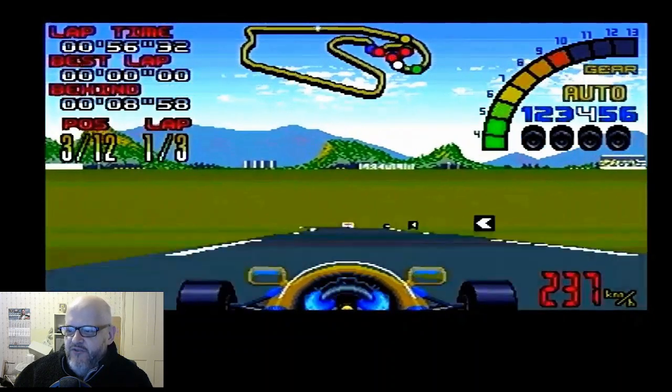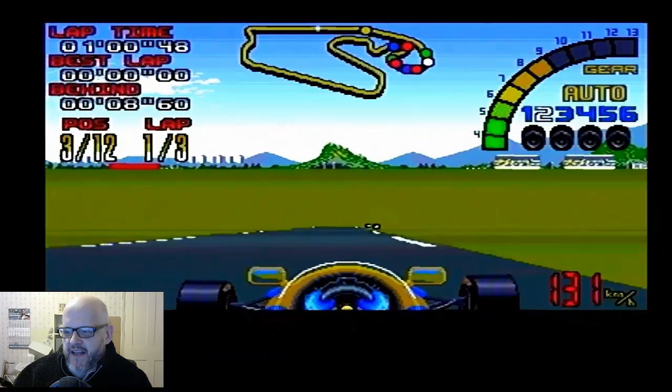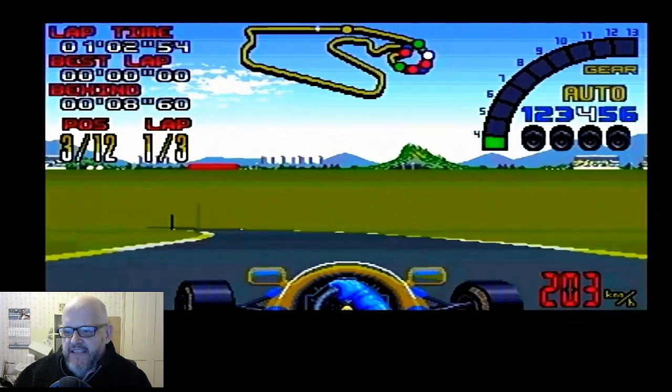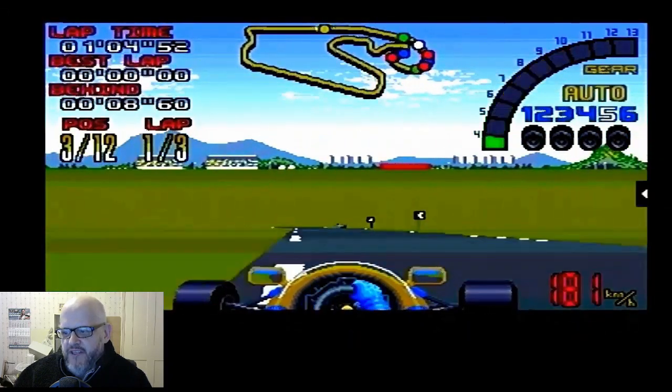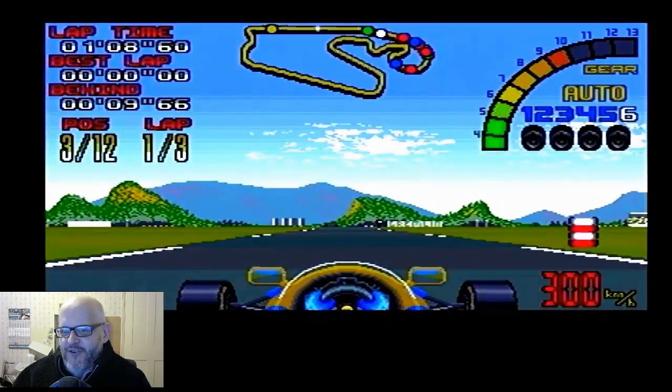Wowzers. Yeah, so the draw distance was pretty much non-existent, and that's why the surfaces and the actual track are very, very flat, so you can't see very far ahead because the graphics couldn't draw any further than that ahead, unfortunately. That was about as good as you were going to get.